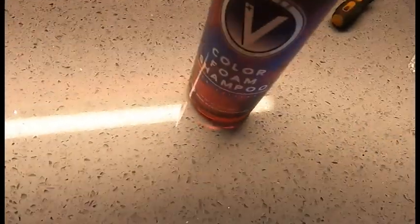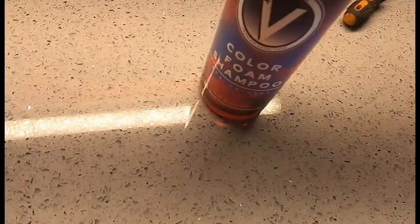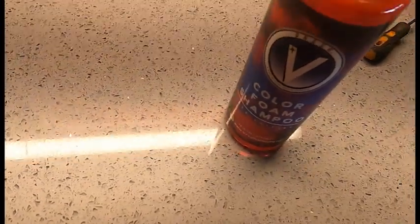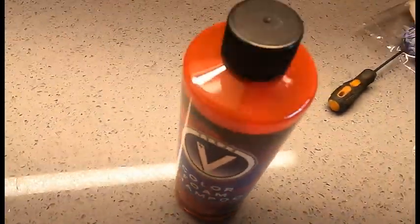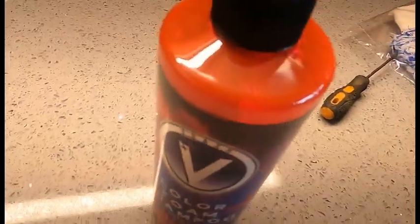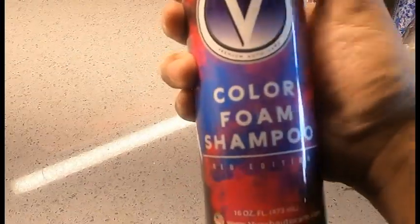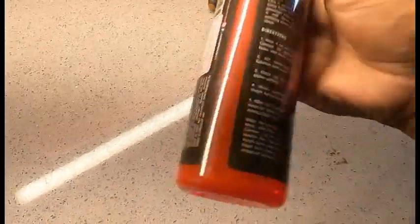Alright, so next we got the color foam shampoo. So the description for that is, this unique formula provides the extra wow factor that makes detailing fun. A fun experience from producing a thick red soap to its amazing bubble gum scent. There's nothing basic about this color foam shampoo. Make your rain red suds. So yeah, this is gonna go good with all my other shampoos and car detailing stuff. Definitely gonna be using this.